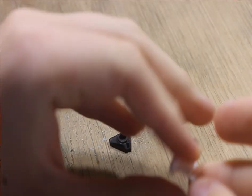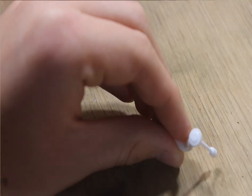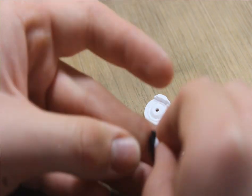Here are the brake pads. And the construction is pretty nice. They fit very well, as everything in this Tamiya kit.